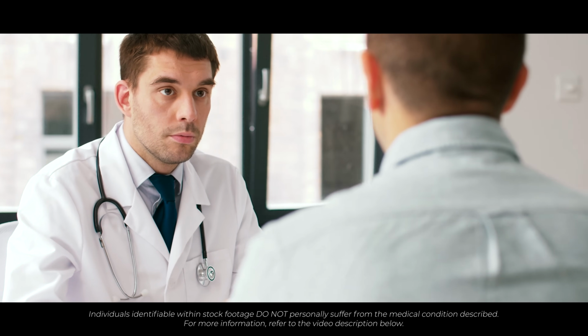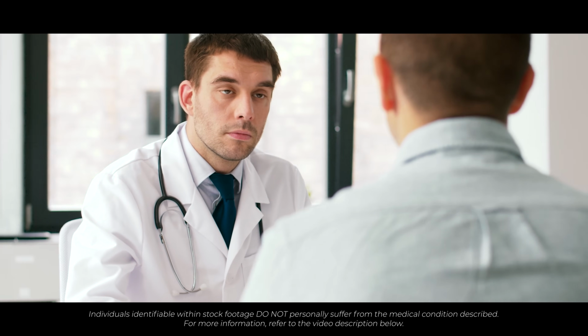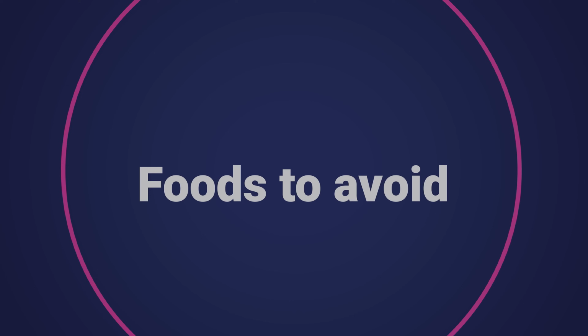Therefore, your prescribing doctor or pharmacist can advise you on your individual circumstances. Are there any foods I should avoid? As part of your ongoing diabetes care, you should limit your intake of sugary foods, particularly cakes, biscuits, fizzy drinks, and fruit juices. Doing this will ensure you get closer to your diabetic target and reduce your risk of long-term complications associated with poor diabetic control.